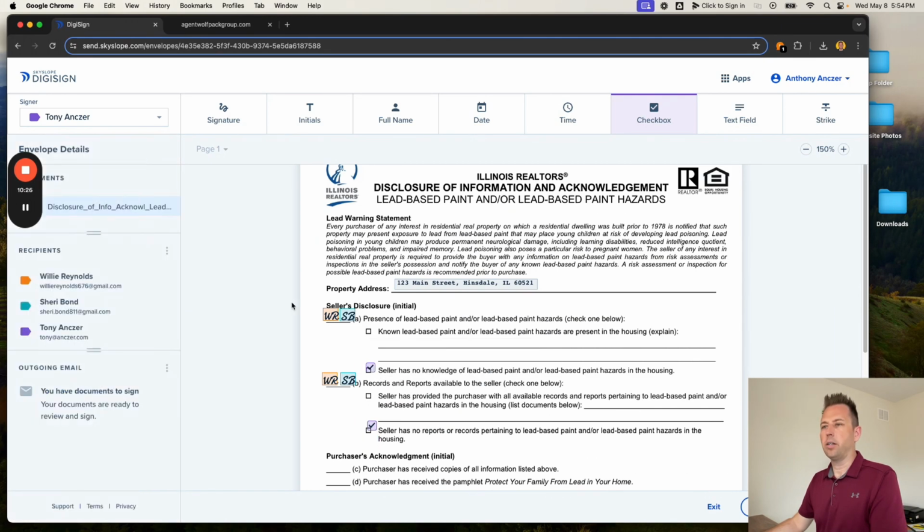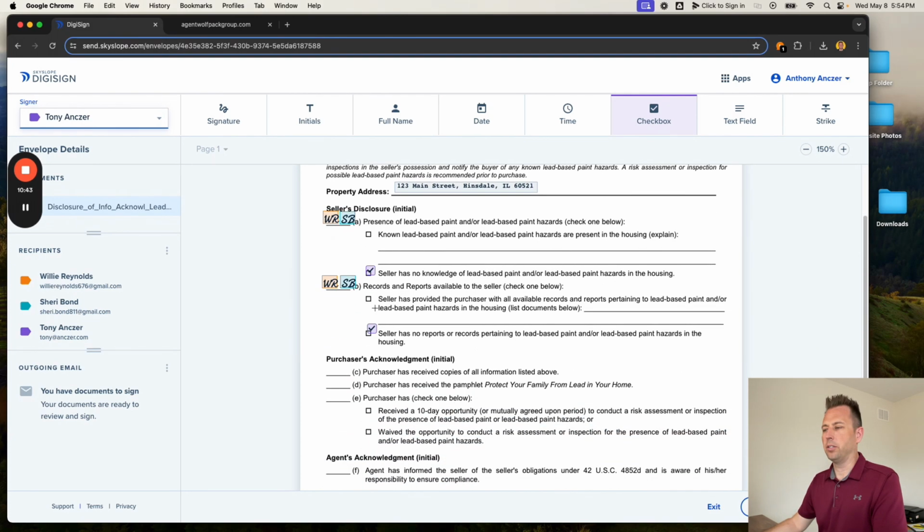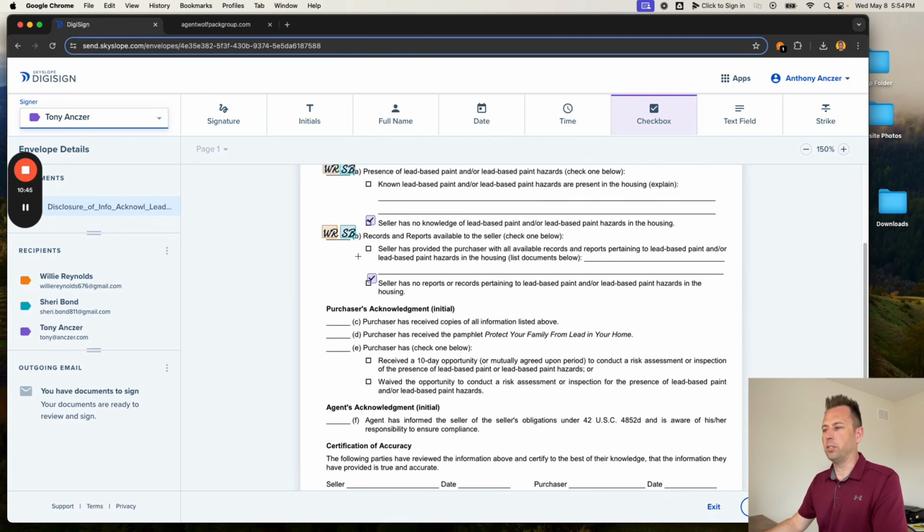Okay, so you can see here that I typed in the initials with the initial box for both sellers, and then under my profile, I check the checkbox. You have to do your own profile, otherwise it's going to send to them as unchecked and they have to check it in, and that always messes up. So just collect this information and then you can check those boxes for them to initial.